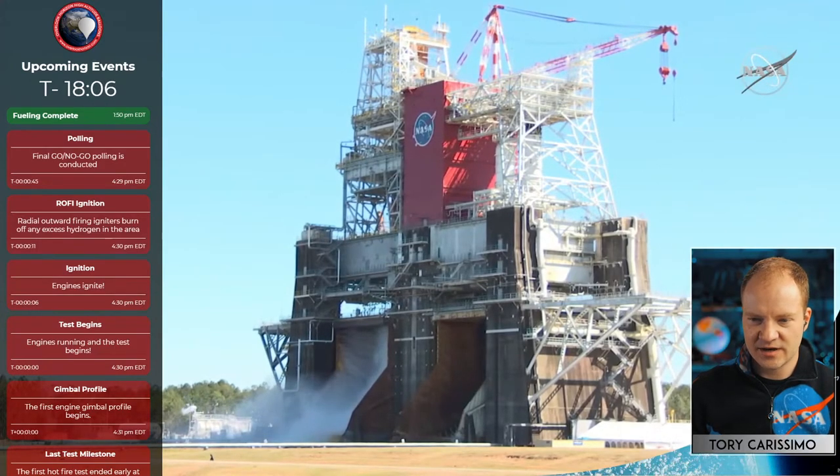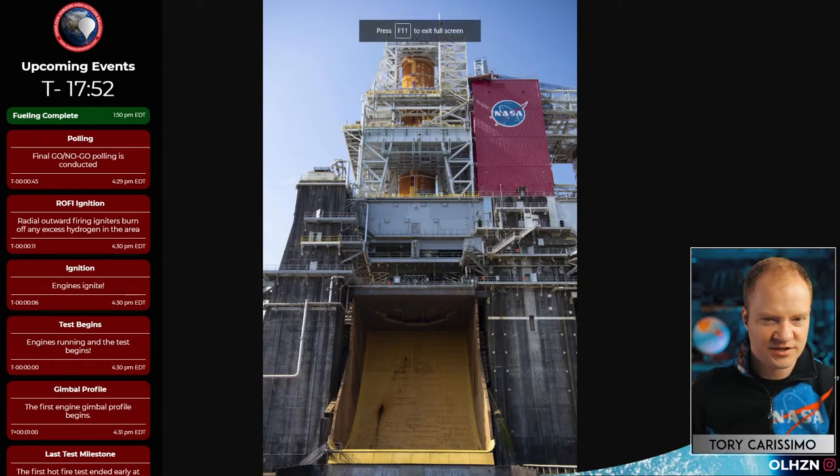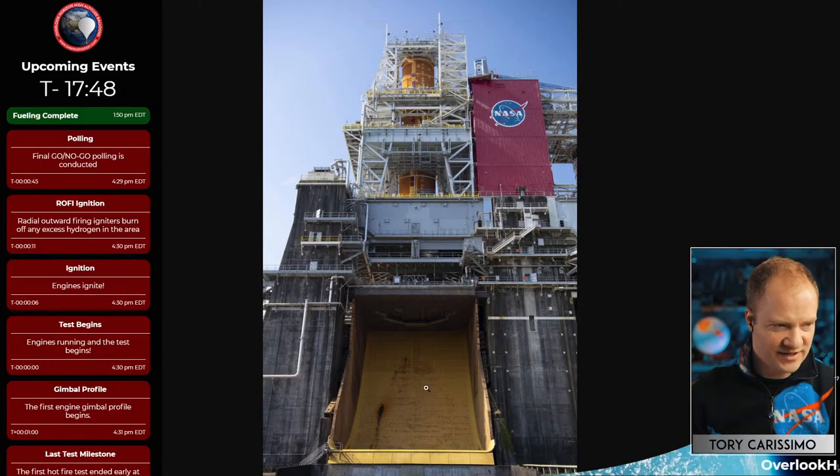I want to take a quick look. Here's another look at the B2 test stand. Who was that just asked? Michael, that was asking about the B2 test stand here. You can kind of see the flame trench. You can see the core stage, which is mounted back behind there. But there's your flame trench. Another look. We don't really get to see this look too much from this angle here.